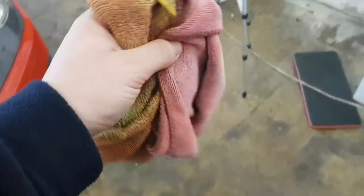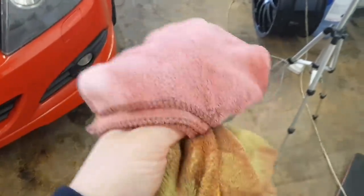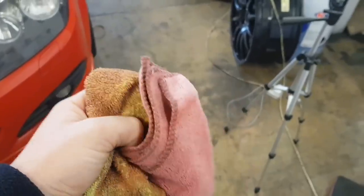I'm happy with that. These are the cloths that I've used to take off the red paint. That cloth there used to be blue.